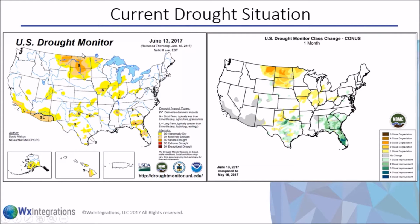The big area that we've really been monitoring is the North South Dakota region and into Montana, and that's really worsened over the past month, unfortunately. So we've really got some severe drought conditions that are expanding in those regions and a large area of moderate drought. I know ranchers in that part of the country are starting to get very concerned and are starting to sell off their cattle.